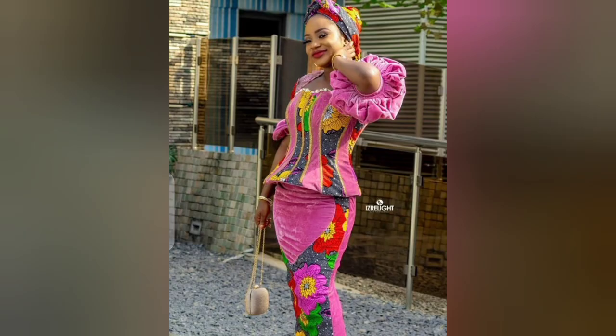naming ceremony, just name them. They're all beautiful styles. This particular style is Ankara and velvet. That pink material you're seeing is velvet with Ankara. So, just stay tuned, grab a cup of coffee, sit down, and enjoy this video to the end.